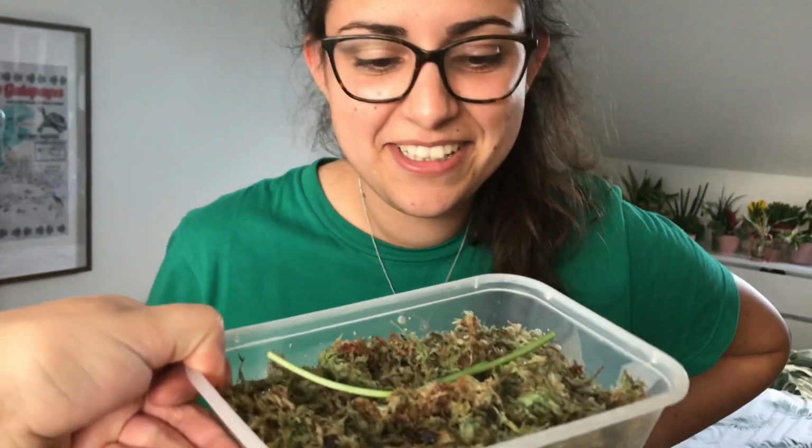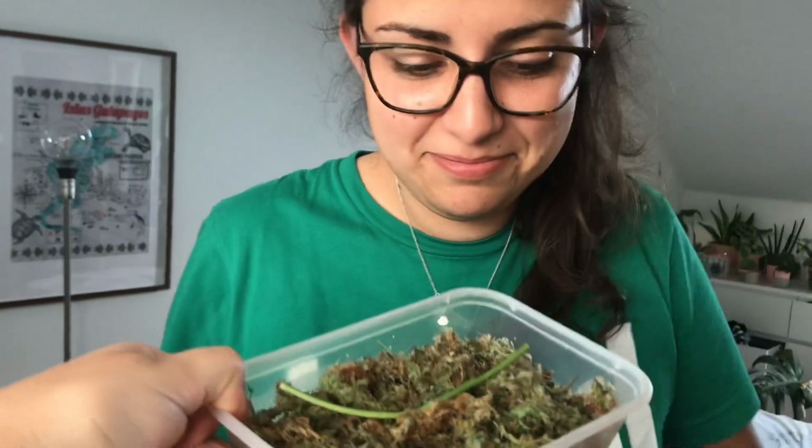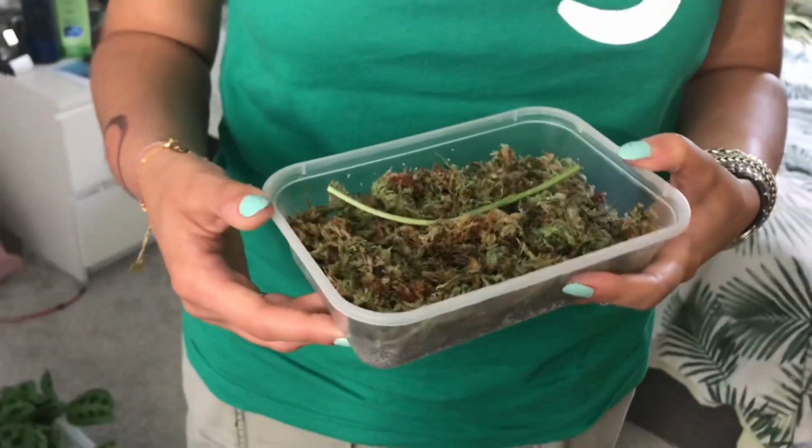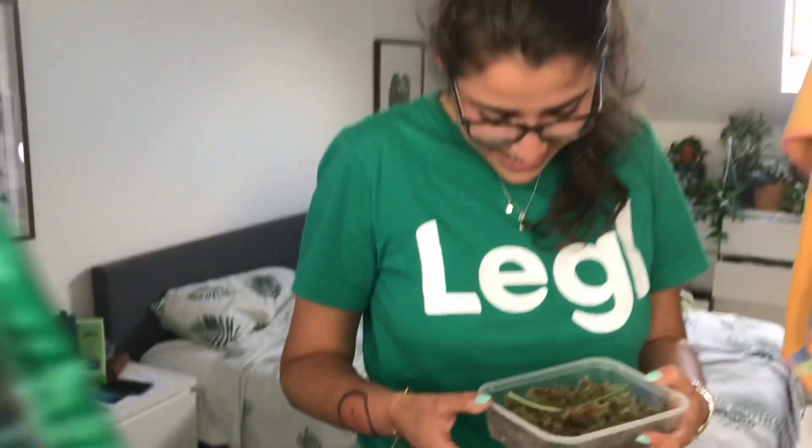This is what I paid £600 for. Don't touch it. What are your thoughts? On a scale of 1 to 10, how sure are you that you did not get mugged off?